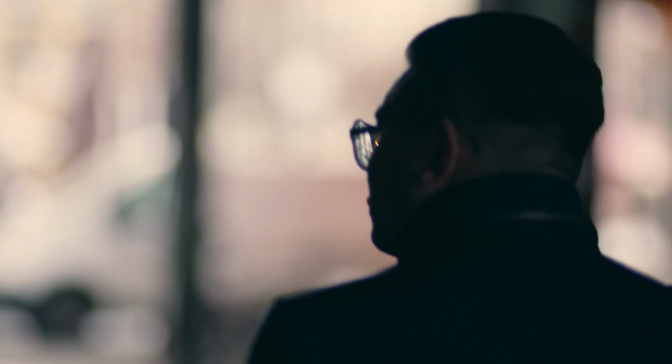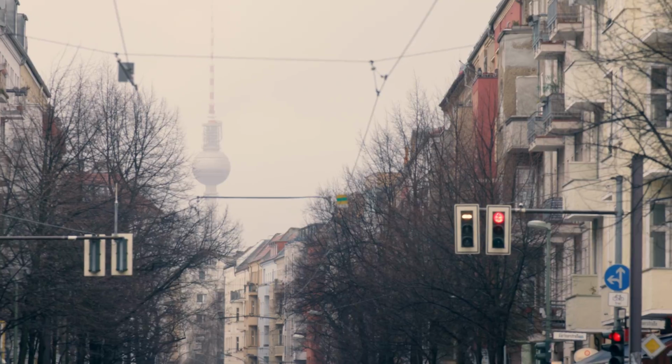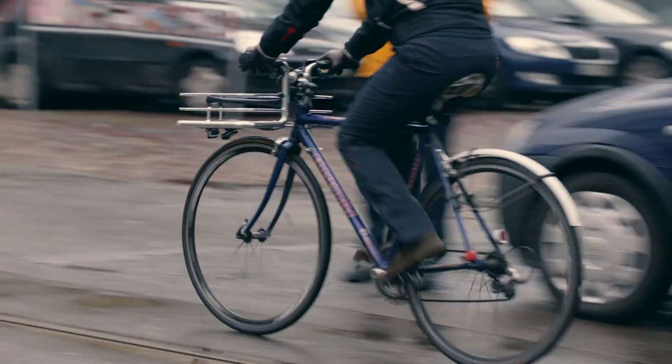If it's a rainy day in the city, I try to use that to my advantage. For instance, using reflections on the street in my compositions.